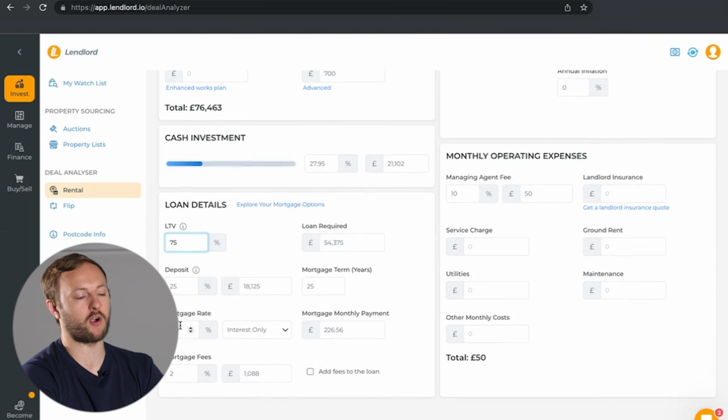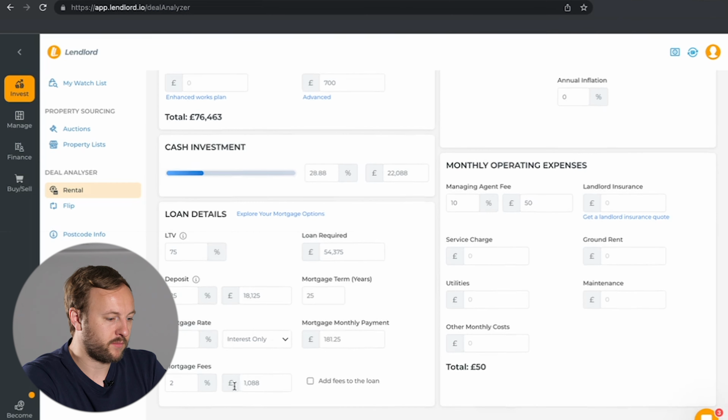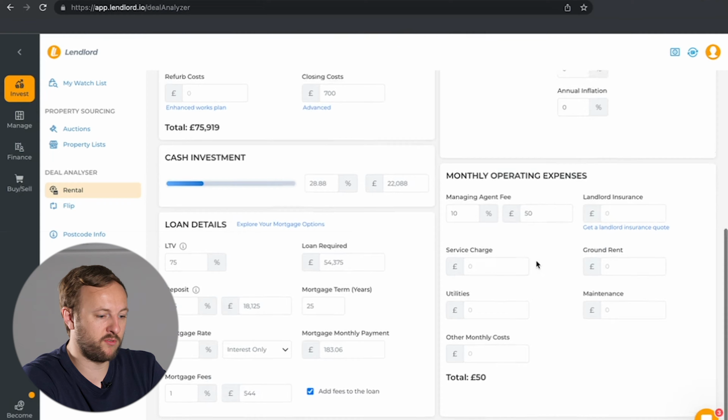And let's put the mortgage rate where it was, about 4%. At the time of this video, it might be a bit different. But we'll go down there. Mortgage fees, 1%. Add the fee to the loan. And then we've got operating and managing, that's all fine there.